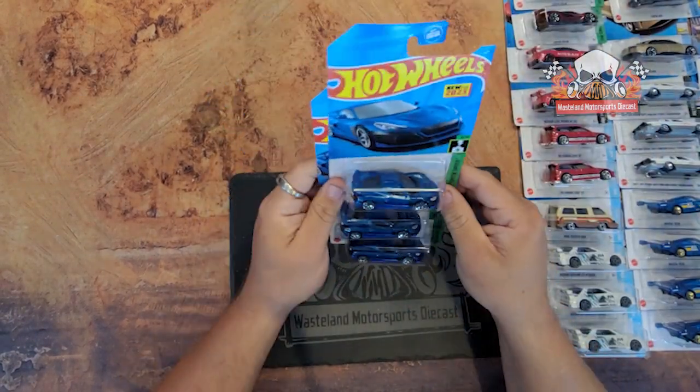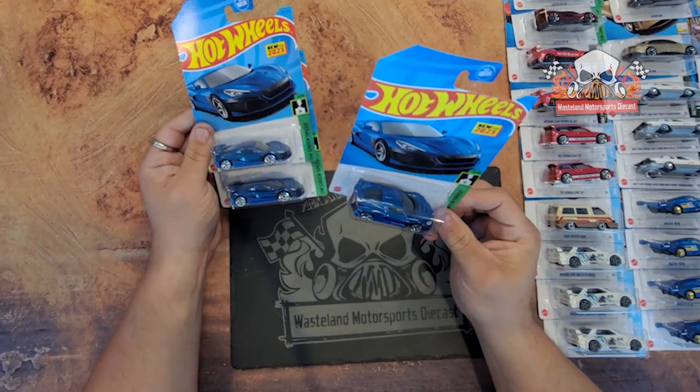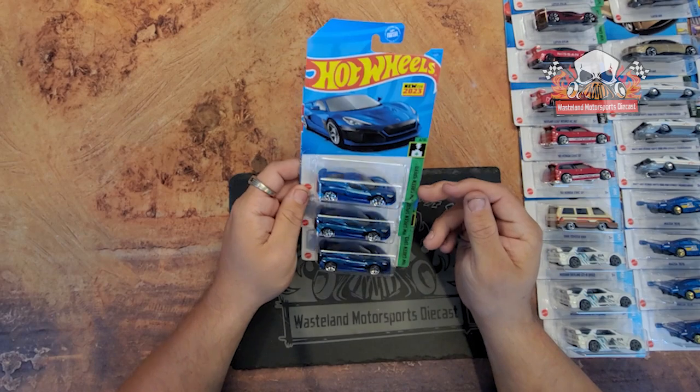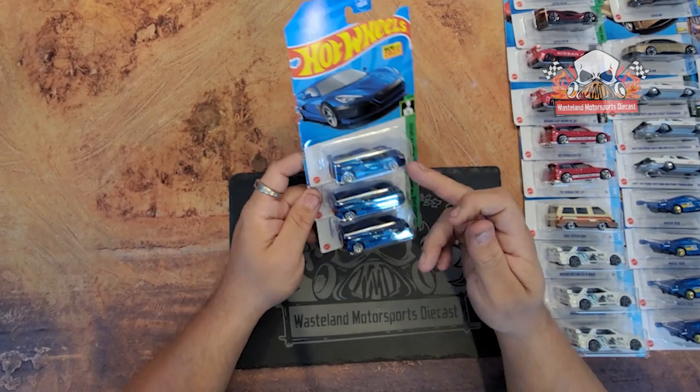Now, this is the Rimac Nevera. I never had heard of this car before I pulled it out of the box. It's from the Green Speed. I got 3 of these, and I really like that blue color there.